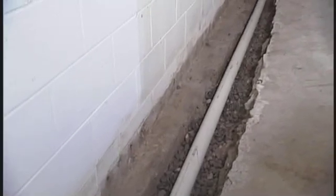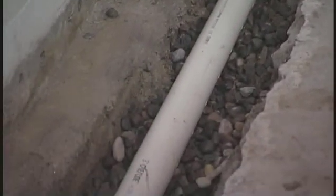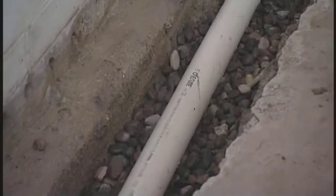What we did is we dug the trench. You remember it all went downhill to the sump basket. What we do is we put a couple inches of gravel in the trench, then we install our drain tile. We use the rigid PVC drain tile with the holes facing down. Okay, so you install it like this.